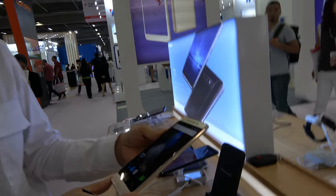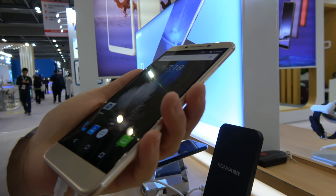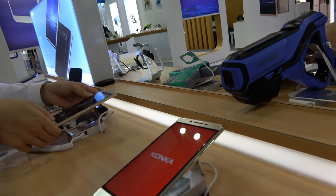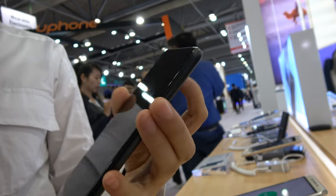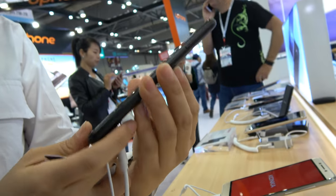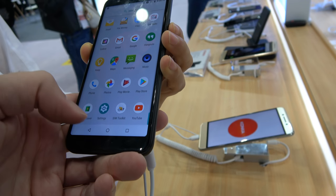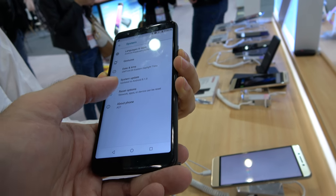So what is special about this? What is the CPU? The CPU is a 4-core. Quad core? So it's an MT6737? Yeah, the same. And this is our newest, with a big 4,000 battery. What is the chipset here? The same as the 7-Eleven. Quad core. Android 8.1.